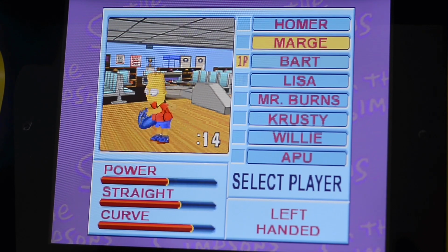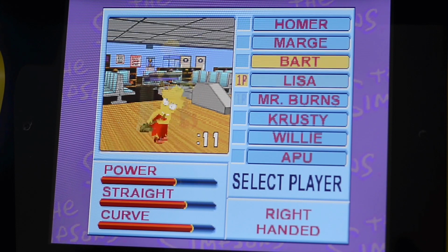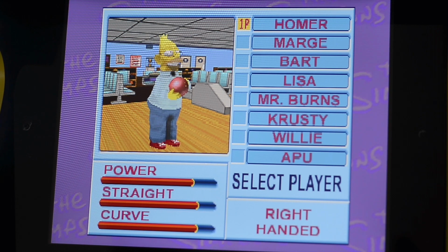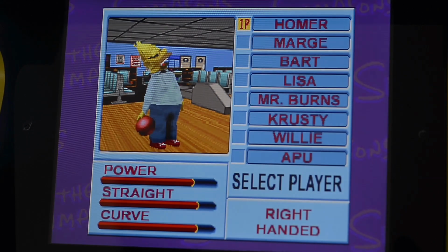One of the fun things I really wanted to show off was the hidden character, Grandpa, who's selectable on the main screen by rolling the trackball up and down really fast. He's arguably the best character in the game, so I highly recommend giving him a shot.